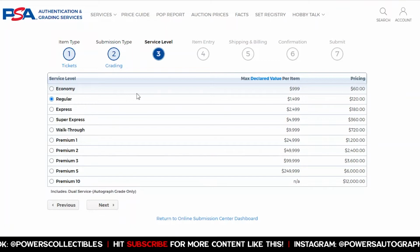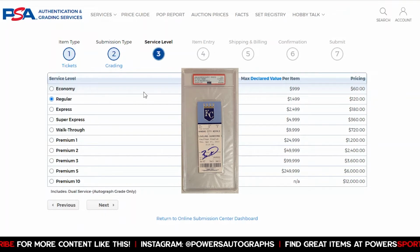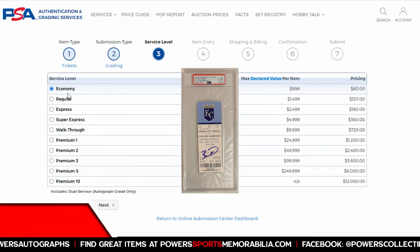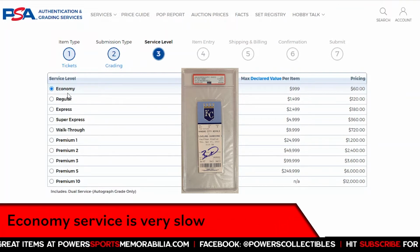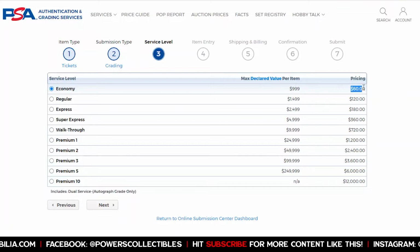So let's say, for example, I had a Bobby Witt Jr. autograph debut ticket that I wanted to send to PSA. And I thought the value of it once slabbed by PSA was gonna be less than $1,000. I would choose the economy. Now the economy service is really slow. It's a couple months. So if you are willing to wait and your item is valued underneath this, then you're gonna get a nice little price break at $60.